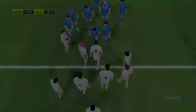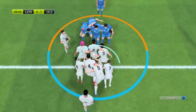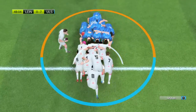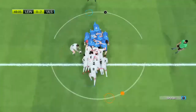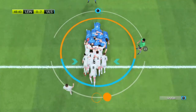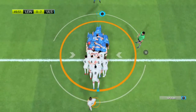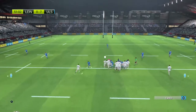Time for another scrum. Crouch! Bind! Set! The number nine puts the ball in. Forwards have had to work so hard there to recover the ball from the scrum.